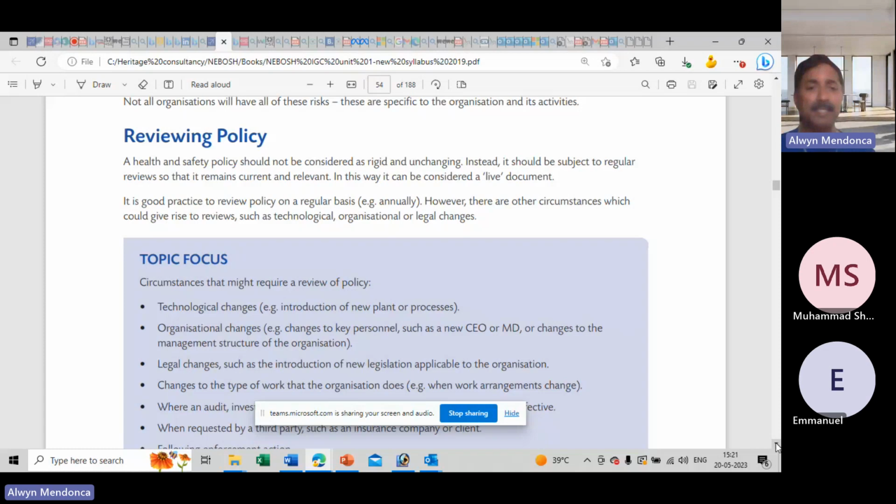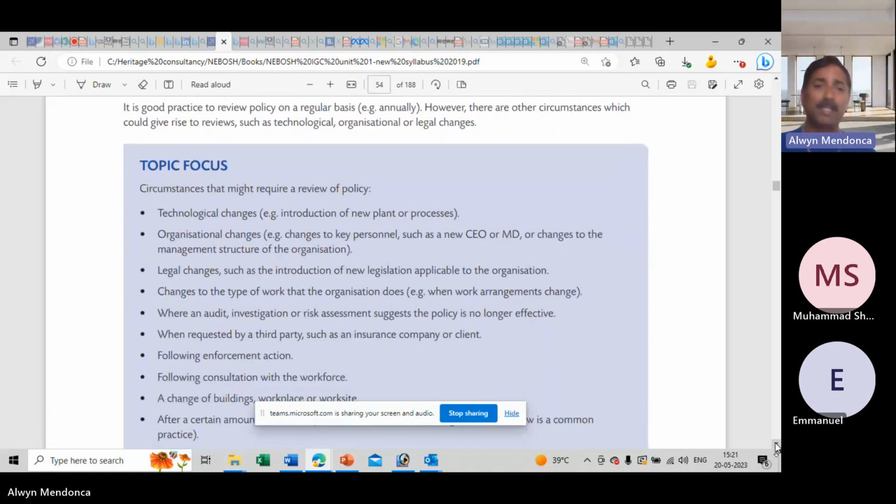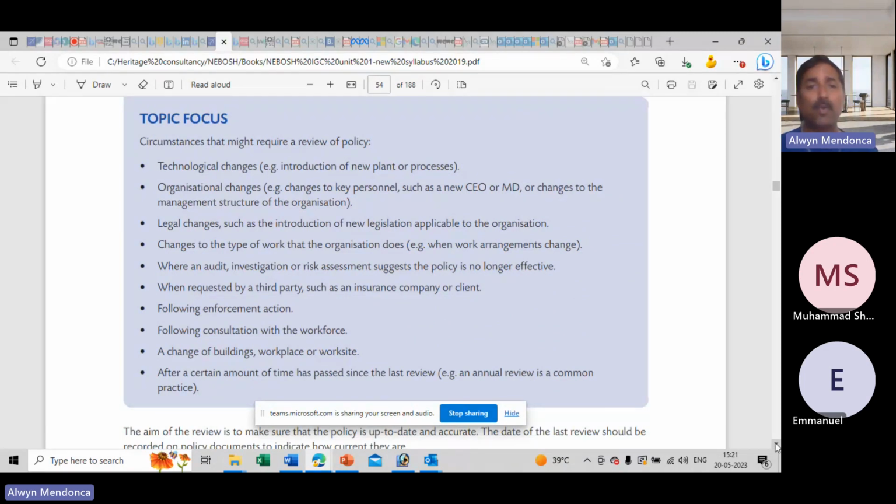Okay, so circumstances that might require a review of policy. This was a very common question used in the closed book exam before. What circumstances make a policy review required? But in the open book exam also, policy related questions come. This can be a very common question.